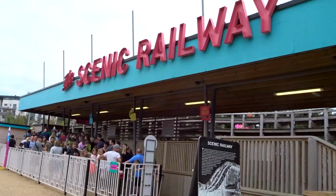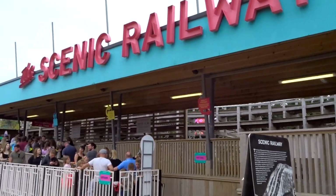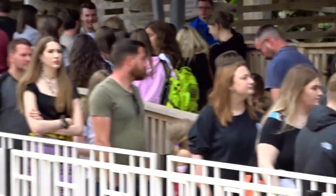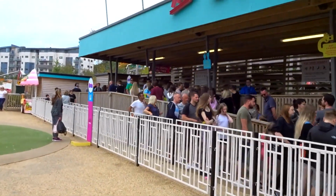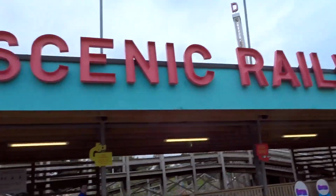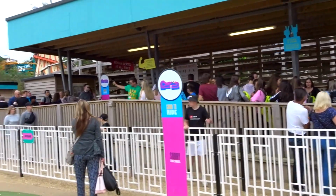Not bad. We were thinking of going back to the Scenic Railway to try the back row, but just take a look at the queue. Woo! Queue's very long. Probably looking at what? An hour? 45 minutes? Yeah. Scenic Railway. That's a long queue.